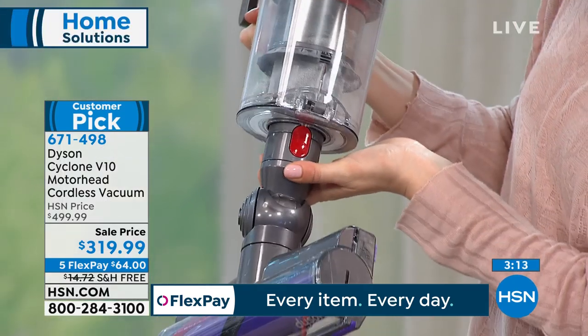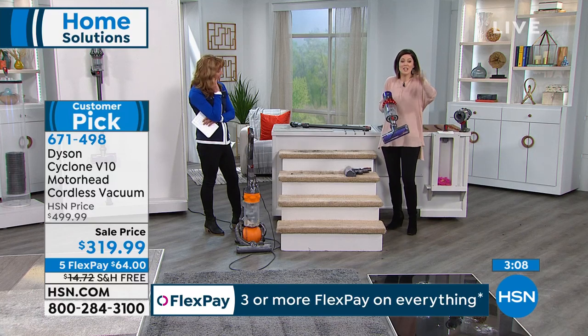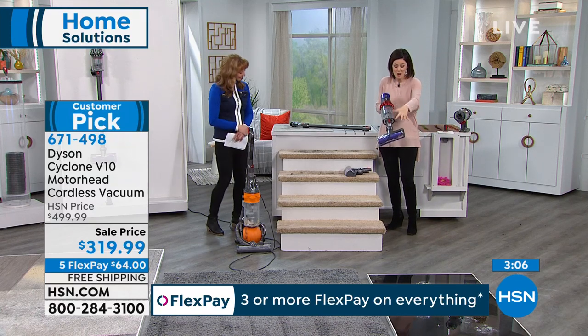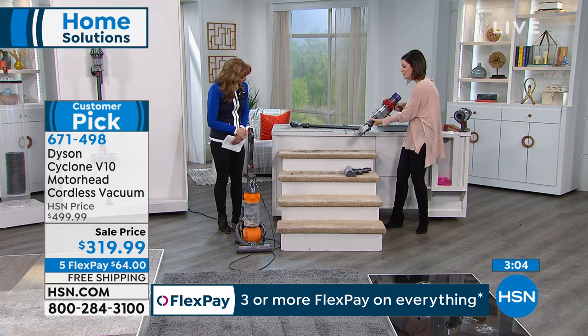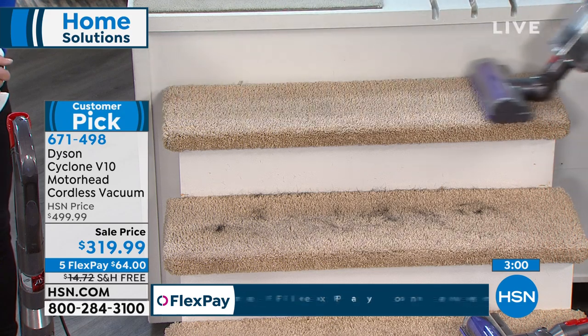Cool. And now you basically have the same power as in a stick vac, but just in a handheld version. So you conveniently can take it to the stairs. Isn't that great, though?